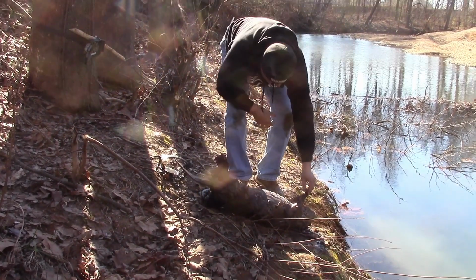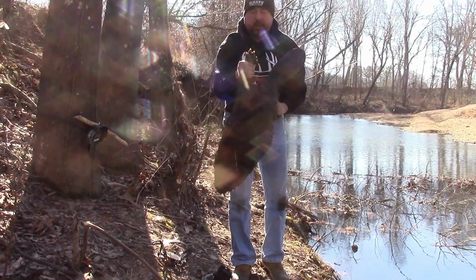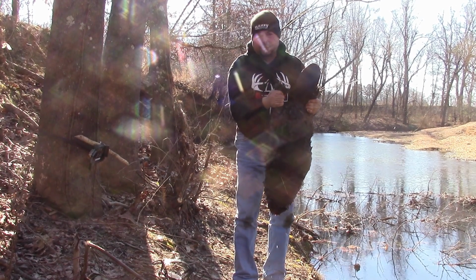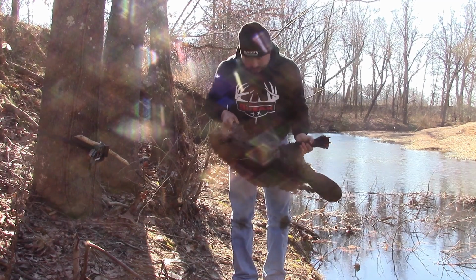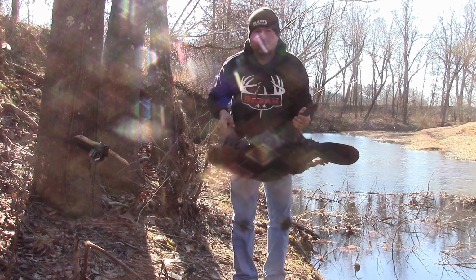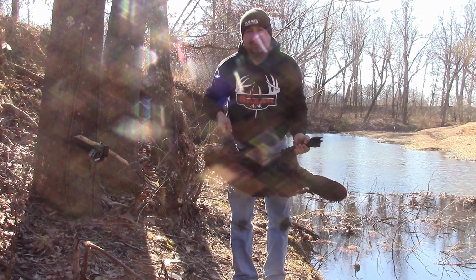Here we go, guys. And the great thing about this is the landowner's wife has been looking for a beaver pelt, and we're going to be happy to skin this sucker out. Looks like a good, I don't know, 30, 35 pound beaver. It'll make a nice round blanket on the back of her couch. She'll appreciate that, and maybe we'll get an invite to come out and trap again.